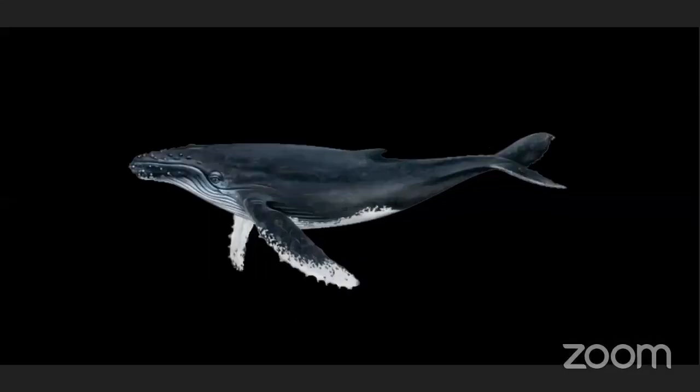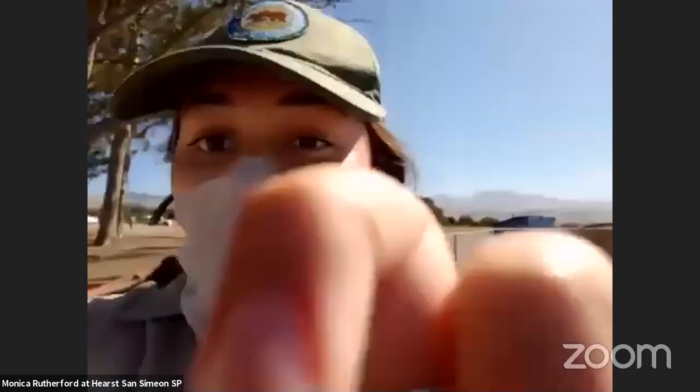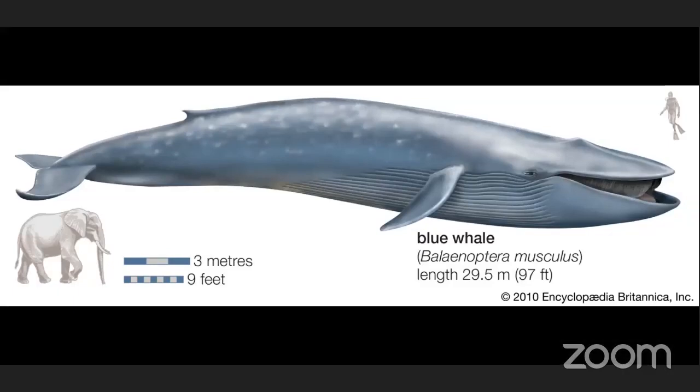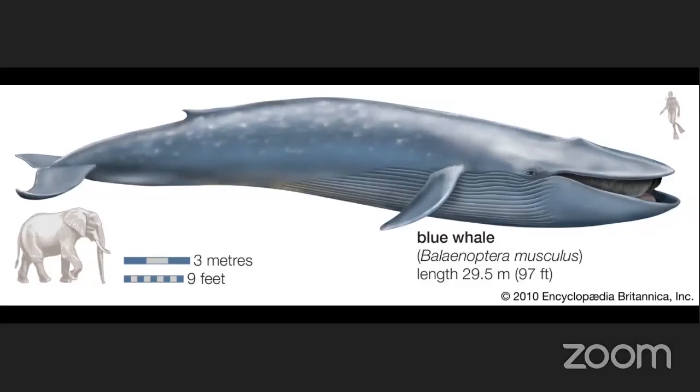Or maybe even a blue whale. Did I hear someone say a blue whale? Oh my gosh, aren't blue whales the biggest animals to ever live on Earth? Yes. And believe it or not, if you're really, really lucky, you might be able to see a blue whale off the coast here. What are some other whales you might be able to see?